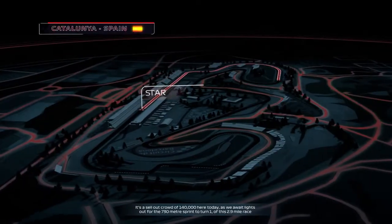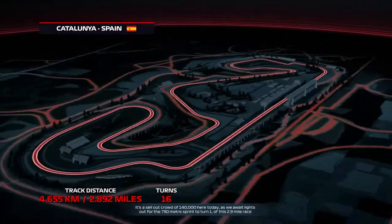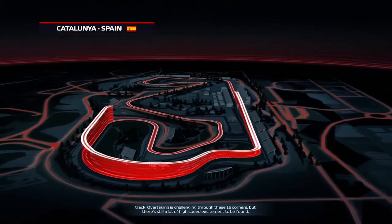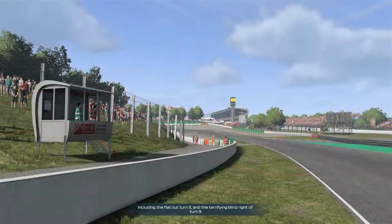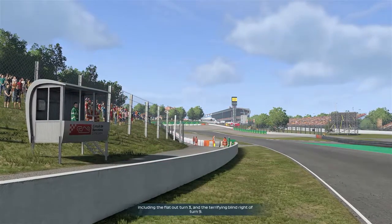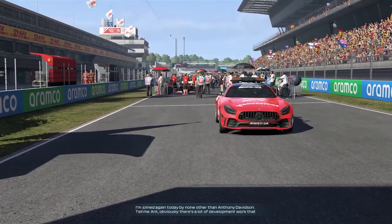It's a sellout crowd of 140,000 here today as we await lights out for the 730-meter sprint down to turn one of this 2.9-mile racetrack. Overtaking is challenging through these 16 corners, but there's still a lot of high-speed excitement to be found, including the flat-out turn three and the terrifying blind right of turn nine. I'm joined again today by none other than Anthony Davidson.